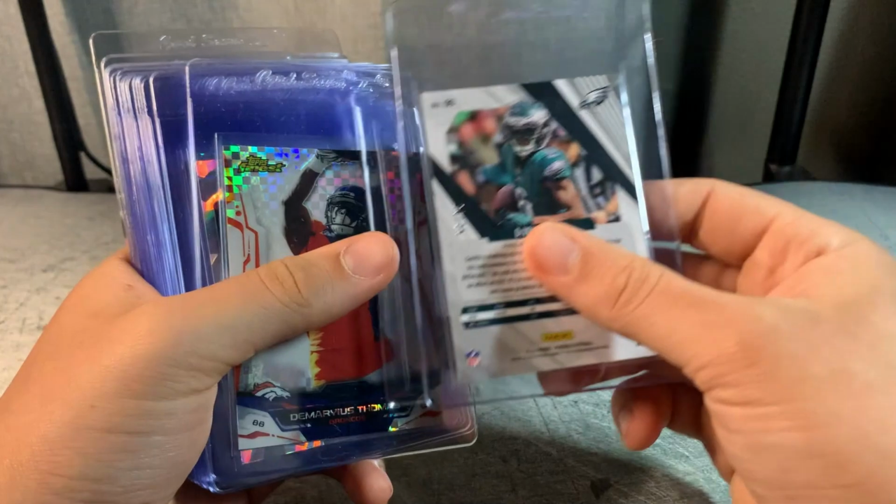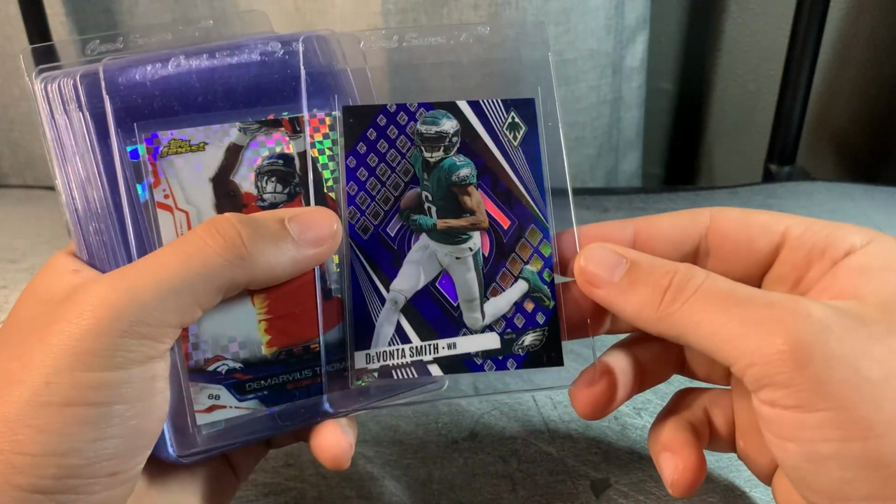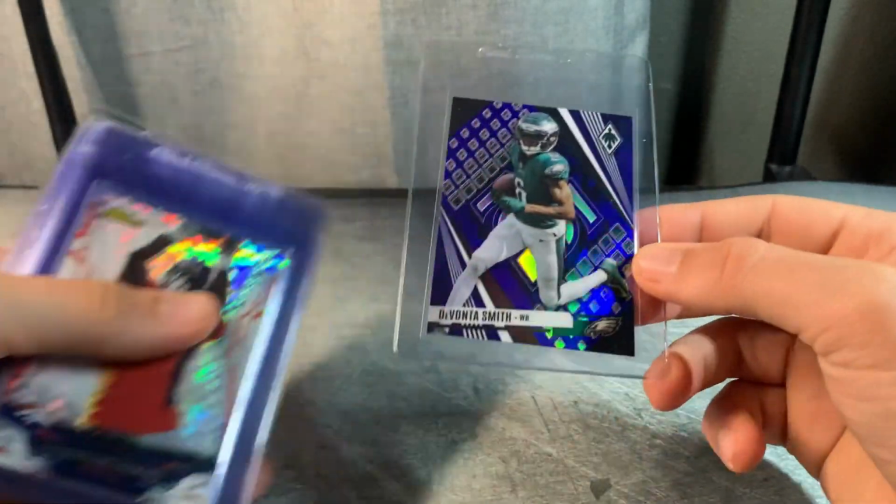Devonta Smith out of 25. This was stickered at 10. I didn't quite pay that much for it. Pre-grade of a 9. It's got a little bit of an edge issue. Let's see if I can get that on there.